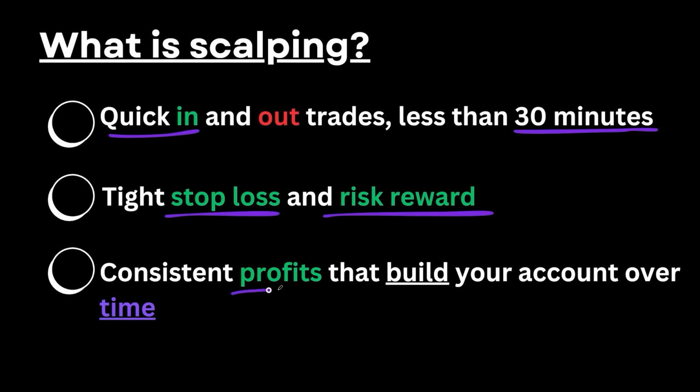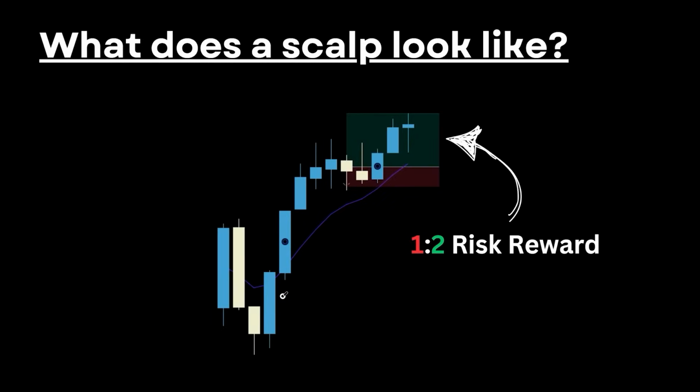Lastly, consistent profits. Scalping will help build your portfolio over time. This is not a get-rich-quick, double-your-portfolio strategy. This is for someone who wants to pay their rent, mortgage, or groceries all from their phone in 30 minutes or less. So what does a scalp actually look like?